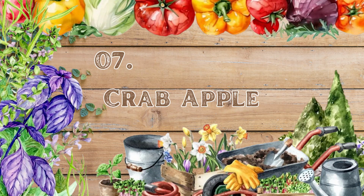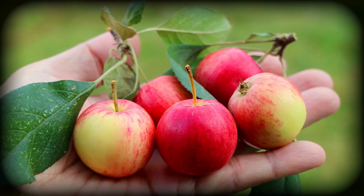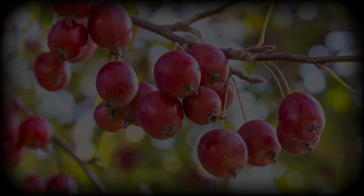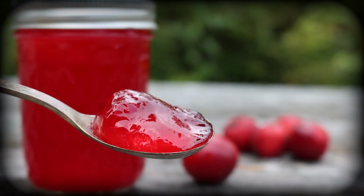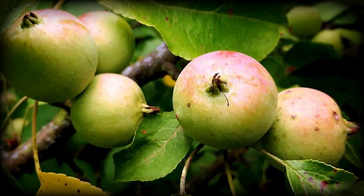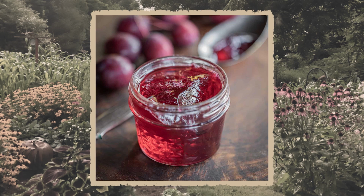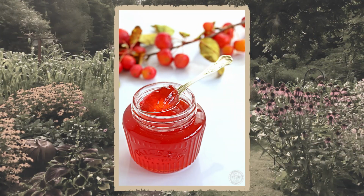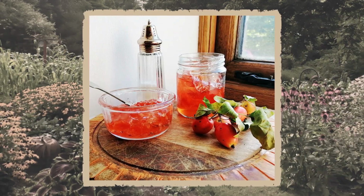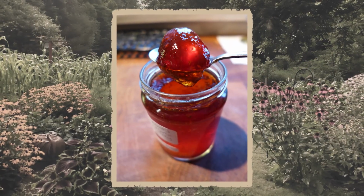Fruit number 7, crabapple. While modern gardeners often view crabapples as purely ornamental, our grandparents knew these small, tart fruits were culinary gold for jelly making and preserving. The high pectin and acid content in crabapples made them essential for creating perfect jellies and for helping low-pectin fruits set properly. Crabapple jelly was a staple in every well-stocked pantry, prized for its beautiful color and intense apple flavor that was more concentrated than regular apple jelly.